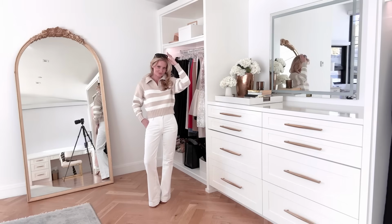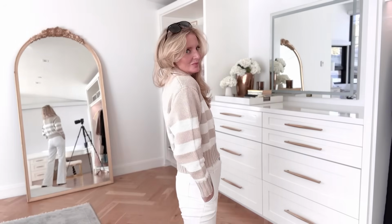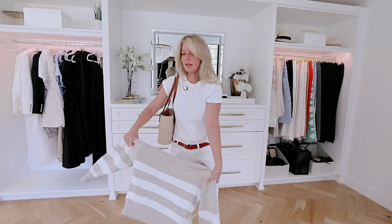But maybe you already have something amazing that you can pull out, and then that's just draped over the shoulders. It's such an elegant look, and then you have it for later if it gets chilly.